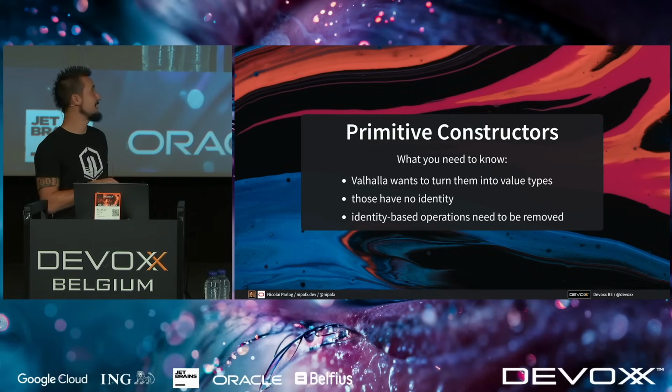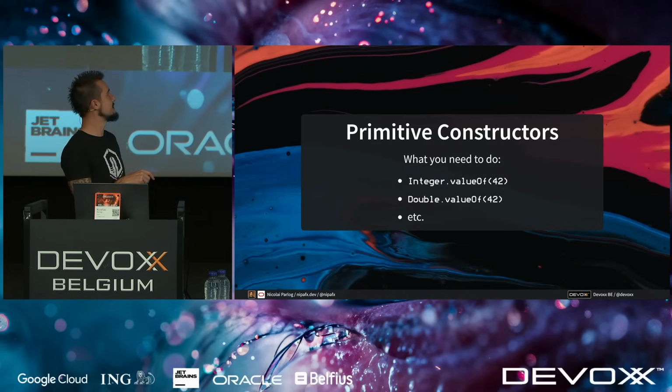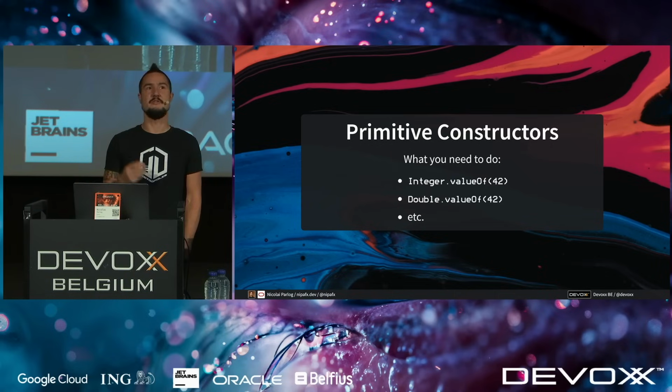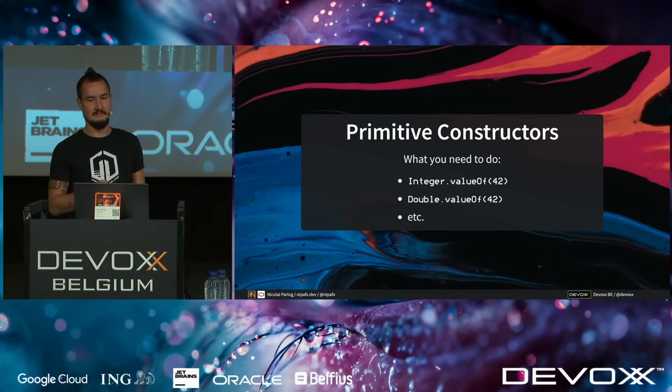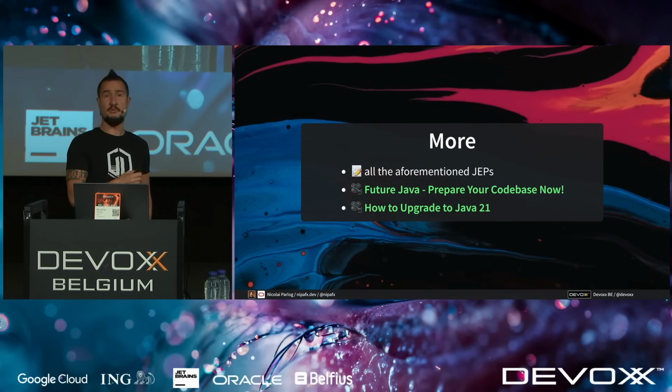And if you do identity-based operations, like locking, for example, on an Integer, which please you don't, I hope, then those will be in trouble too in the future. So instead, you just go Integer.valueOf. This is very simple. You can probably do a search and replace, but otherwise something like OpenRewrite will do this for you.